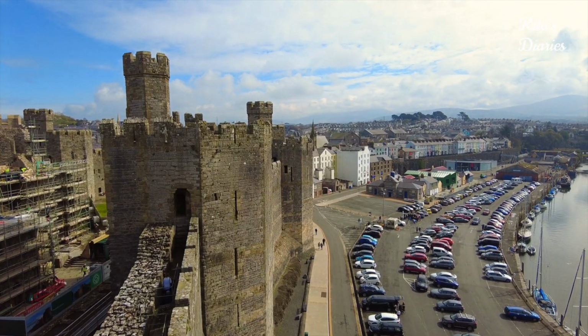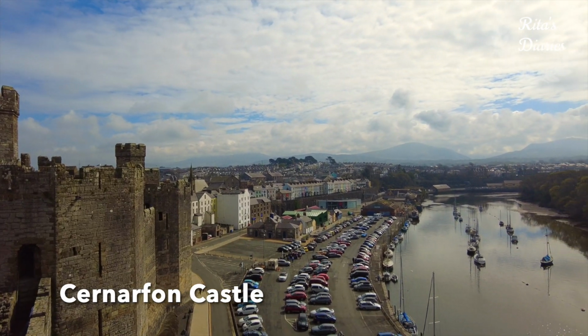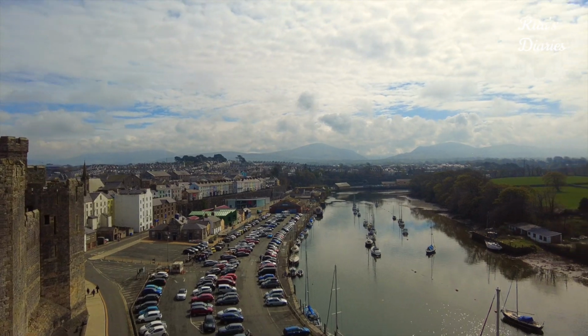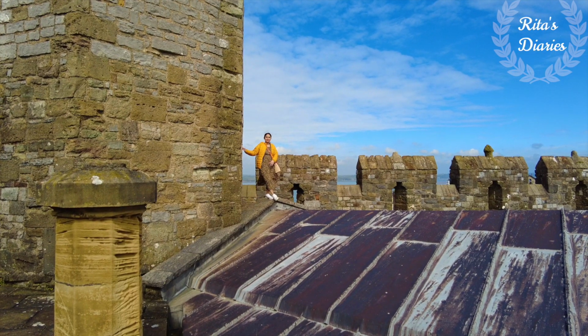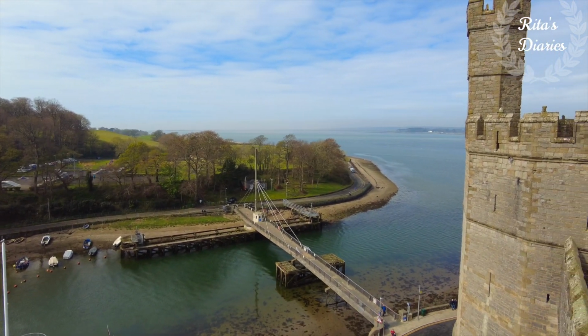Now this Caernarfon Castle is slightly bigger than the Conway Castle which you have seen in part 1. Here we are going around the castle now, and we'll be climbing one of the top towers. As you can see, there are a lot of towers here and there, and we can climb any one of the towers to get the same experience.